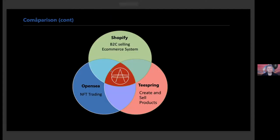And if you really wanted to draw a comparison, we would probably be a mix between Teespring, OpenSea, and Shopify, considering that Teespring provides merchants with already existing designs that they can embed within their graphics. And the reason why we also compare ourselves with OpenSea is because that's probably the most recognized place for people to get NFTs in general.